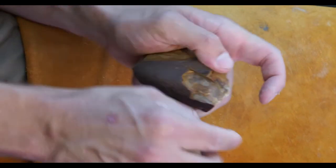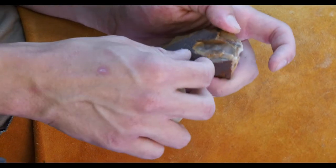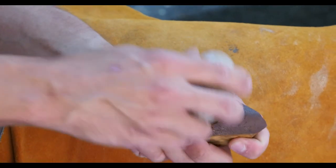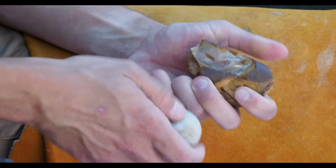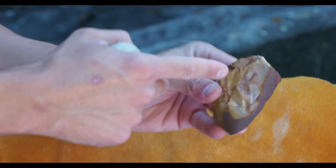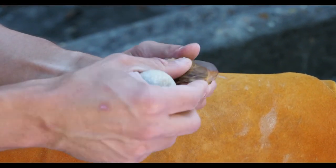Thought that was going to work. It went further than it's letting on. Good. You still have the seam running straight through the piece. Hope it'll make it.